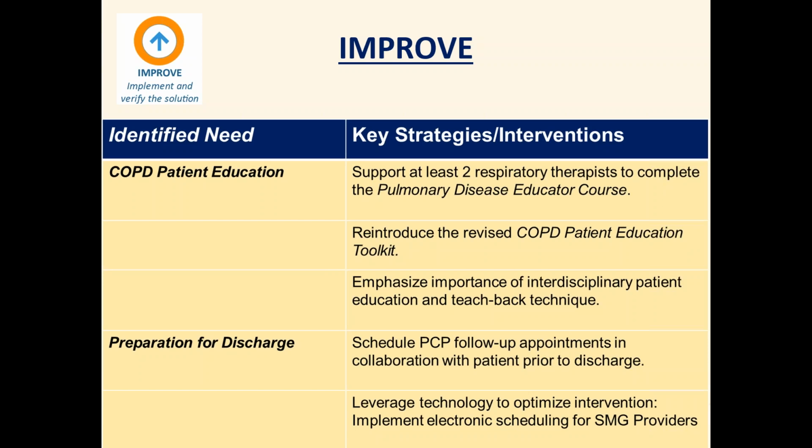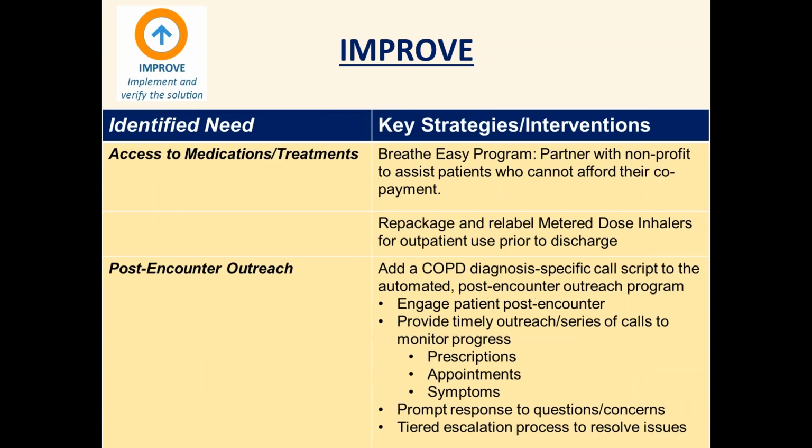Along with that, our Sentara Medical Group, which is what SMG stands for, are our doctors out in the community. They gave our administrative assistants access to their scheduling books, so they can actually schedule these appointments within the doctor's office right on their computer program, which helps us get those appointments because they don't have to call and make the appointments. They can do it automatically in the doctor's schedule book in their office. So that was very, very helpful. And on to the next page. So that's preparing them for discharge.